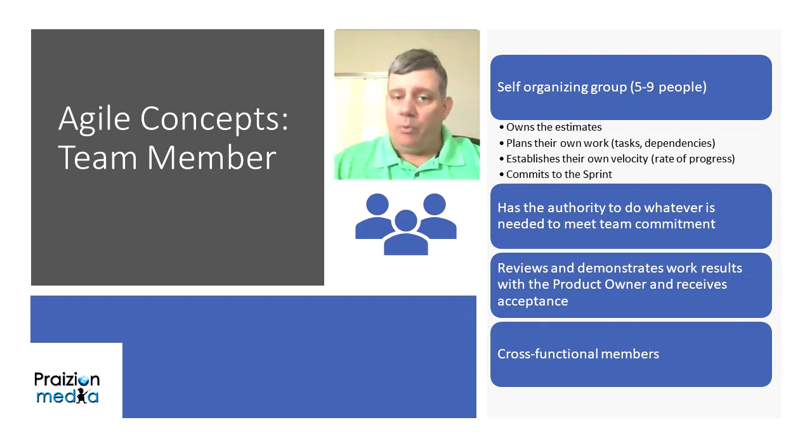So that's really important. They have the authority to go do what they need to get done. They don't have to wait for an approval. They don't have to do any of that. They just go and do the work. And then your job, again, as a Scrum Master is to make sure that they can do that. And if they have a roadblock, get it out of the way.